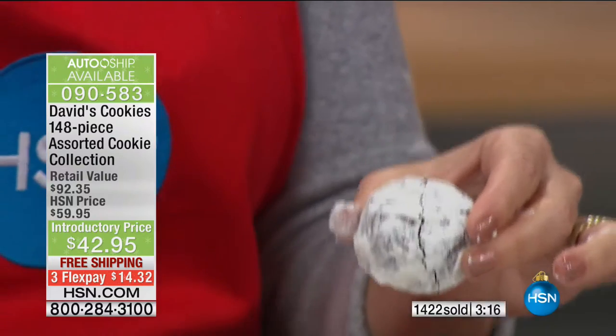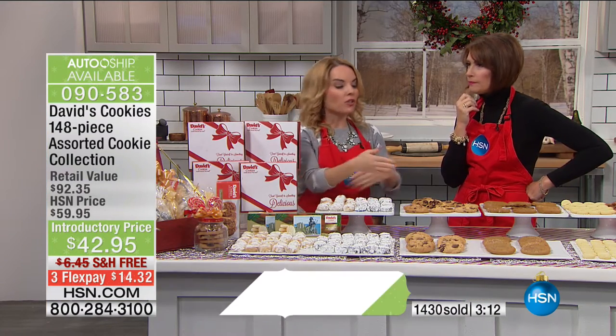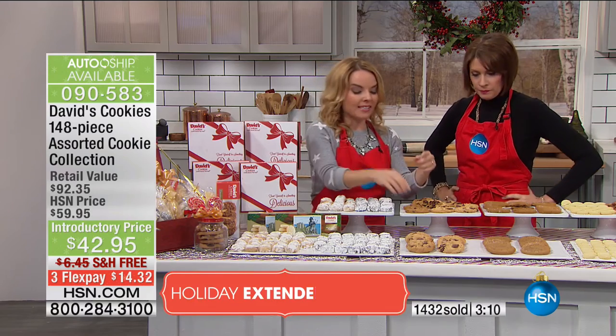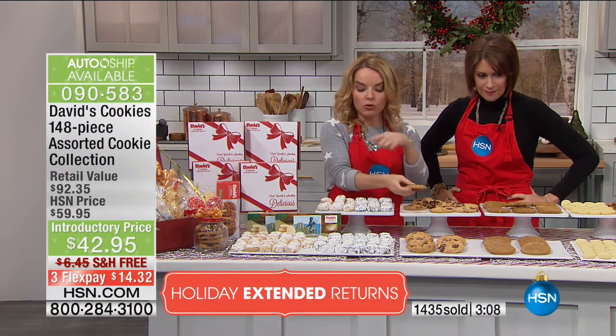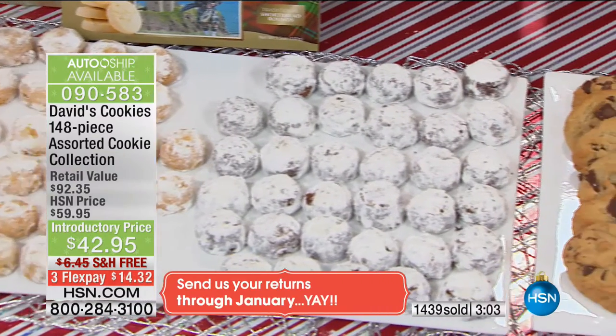And if you're not going to eat them within about 48 hours of getting them home, throw them in the freezer. That way you can take them out as you need them and they stay at the utmost quality. You don't have to do that with the pecan meltaways or the chocolate meltaways, but you do need to do that with the rest.